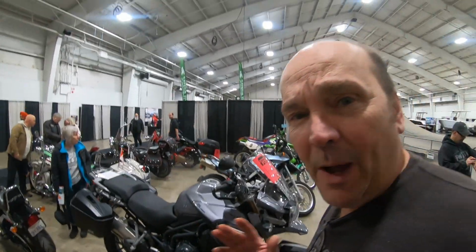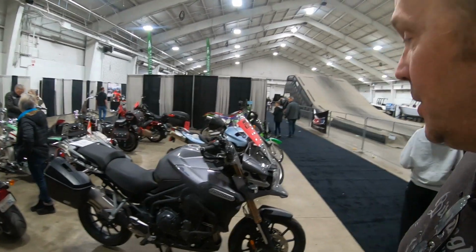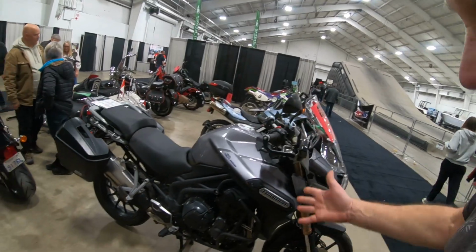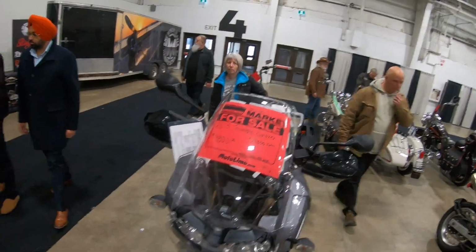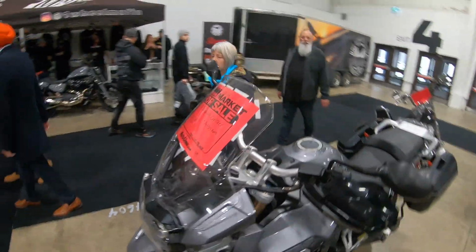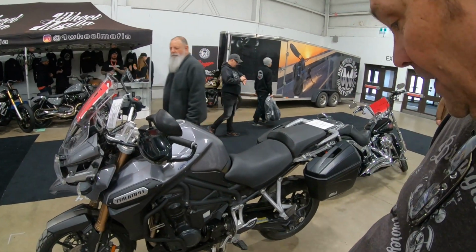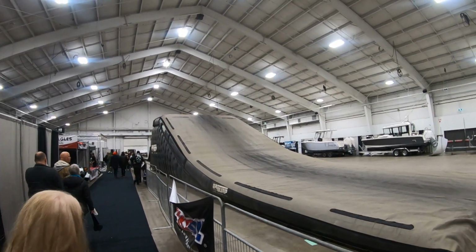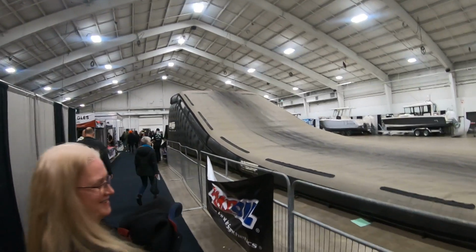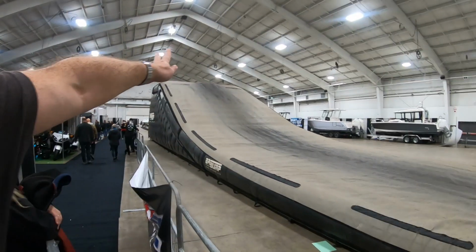I'm amazed at how many used bikes are for sale around here too, and some really good prices. And they're having tax-free and all that kind of stuff. Look at this Triumph. This is a nice bike. It's a 2013, 9850. It's only got 30,000 clicks on it, man. That's great, and you want to get an adventure bike that's got a good price and a decent bed plate. Can't go wrong with that. I want to ride that. I want to ride my bike up and down that. It doesn't matter if you crash because it's all padded. So just ride up there and let her fly.